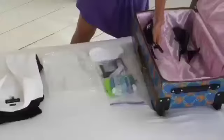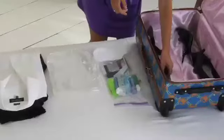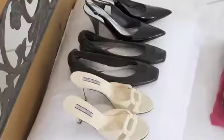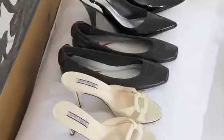Got that. Remember, shoes take up a lot of space because of their awkward shape, so stick to the rule of three. One casual sandal or loafer, pair of sneakers, and an evening shoe. Gotta have an evening shoe, ladies. That's important. Yes, you gotta take yourself out on the town.